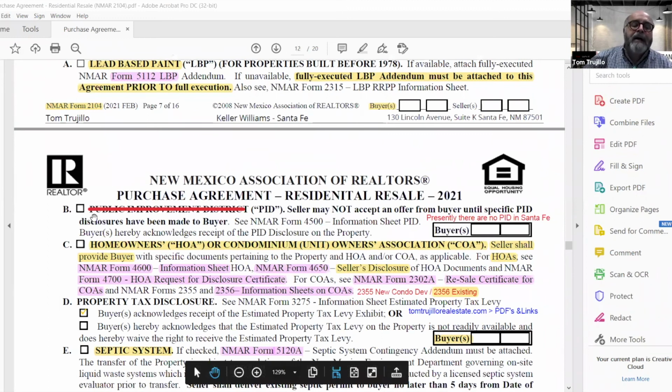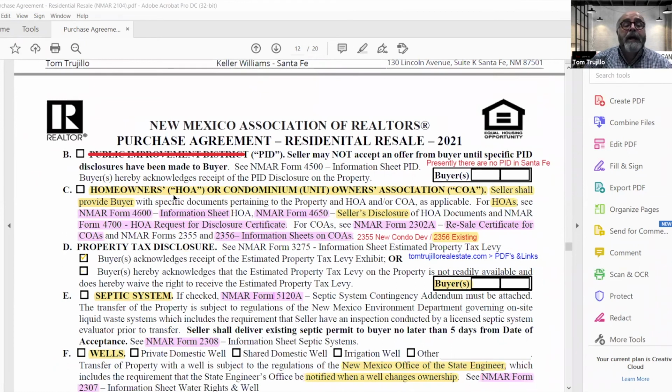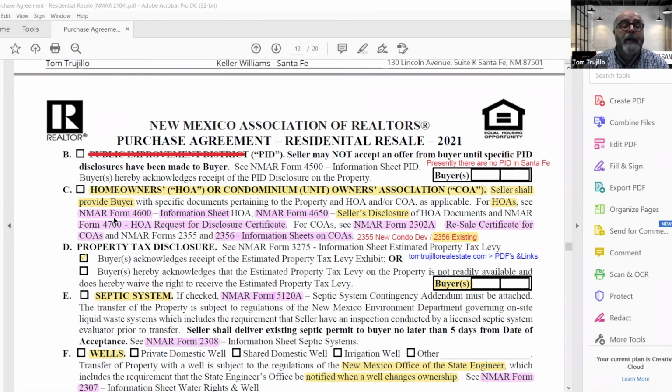New brokers, I scratched out public improvement districts because presently there are none in Santa Fe. There are some in Albuquerque, but none in northern New Mexico at this point. There's your HOA. These are the fun ones. You have homeowners associations all over the place. The most important thing that you should realize is seller shall provide buyer, that's yours, the listing broker, any of the specific documents. But trust me, as a good buyer's broker, you're going to want to look at these things. And if you don't have an information form, you're going to want to send it to your buyers. Take a look at this.